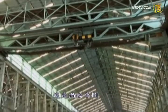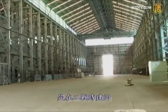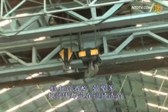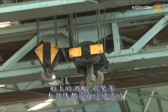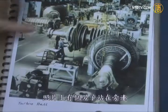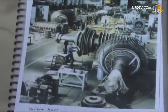So this is called the turbine shop. This is the biggest workshop we've got on the island, built during the Second World War. In this workshop, this is where they built all the big turbines, all the big engines, anything large for the ships themselves. So you can see in this photograph here, there's a man standing right there. You can see how big this machinery is right here.